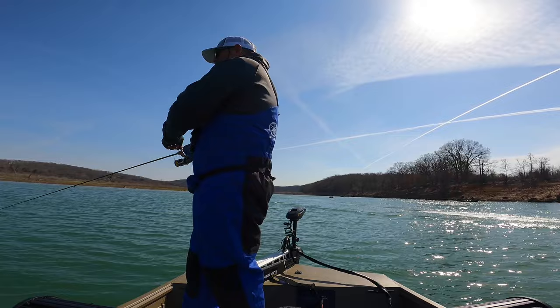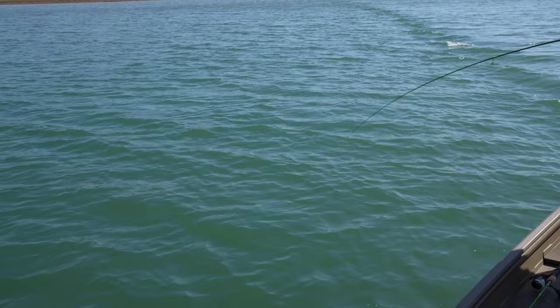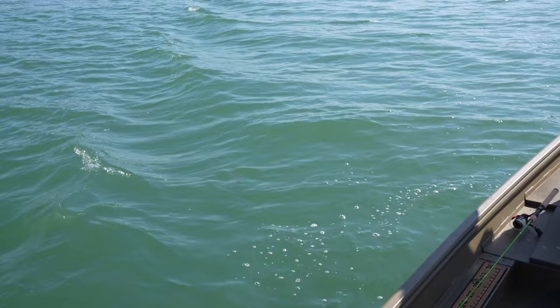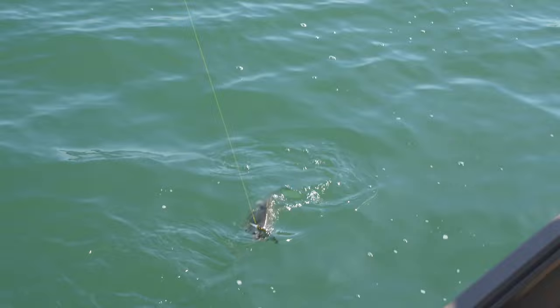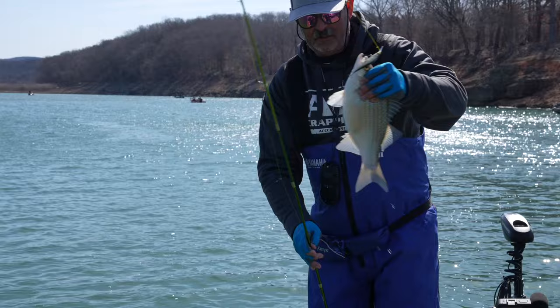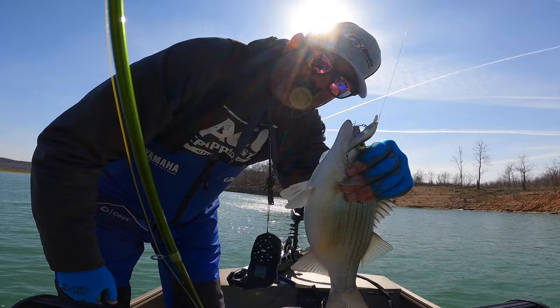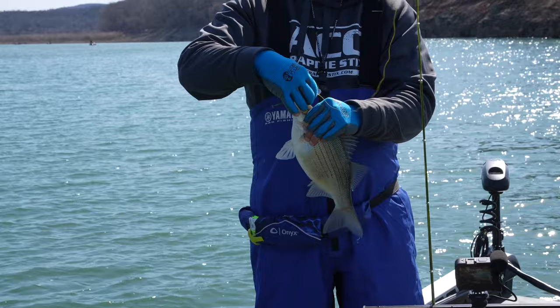I don't know why my reel is flipping over. Boy, he cut that off right there, didn't he? See him in there? Another little fat thing. Look at that. If that ain't a fat little turd, GoPro, stop recording. These things are so much fun. So much fun.